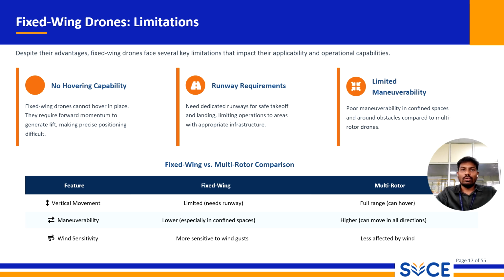It is crucial to have an honest and clear understanding of these limitations, not to diminish their value, but to ensure we always select the right tool for the right job. This slide will walk us through the key operational challenges and limitations inherent in fixed wing drones.